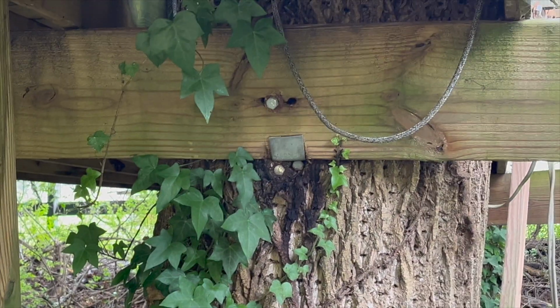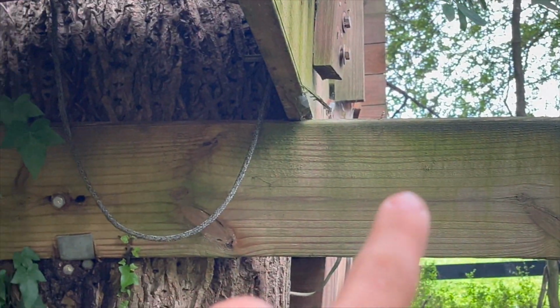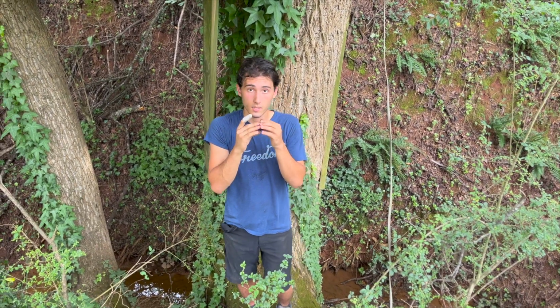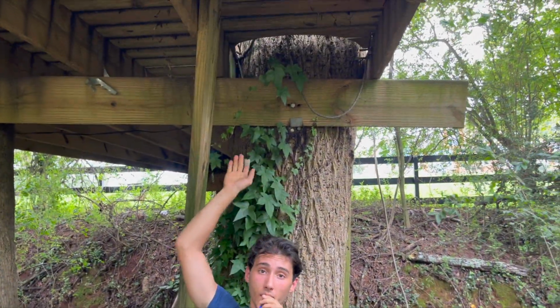You can see the tree attachments are completely being shoved out of the tree. This board is at like a 45-degree angle, which is definitely not okay. We're in the jungle, man. It is hot back under here. So this is what I mean by the treehouse its days are numbered. You can see right here where it is growing. This board is tilted out at like a 45-degree angle. It's only a matter of probably months before it just splits.